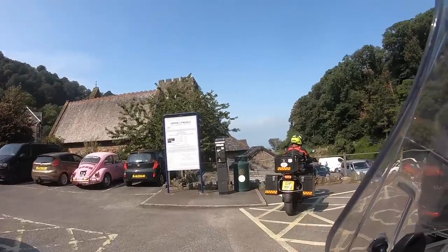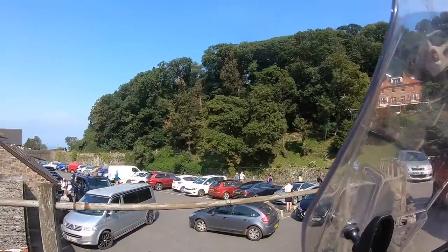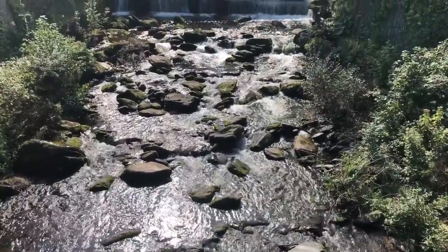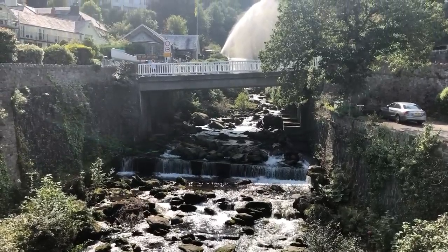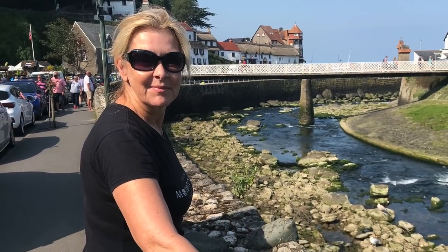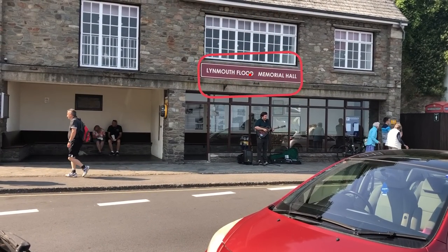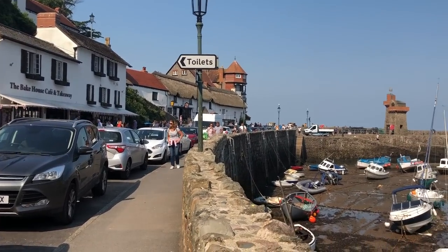We anticipated that parking might be difficult, so we pulled into the first car park we saw and decided we'd walk the rest of the way. On the 15th of August 1952, the tiny village of Lynmouth suffered what could be described as the worst river flood in history. 34 people died, and the event became known as the Lynmouth flood disaster.